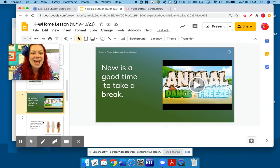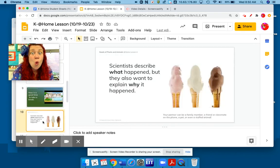Okay, now, scientists, you did a really good job matching up the animals and the habitats where they seem to get the right kind of food. But when we match our answers and when we show our thinking with evidence, we always want to speak and say and draw and write our answers. Scientists, you not only are going to describe why an animal can live somewhere, you're going to tell me what they like to eat and why they have to live in a certain place to get that food.